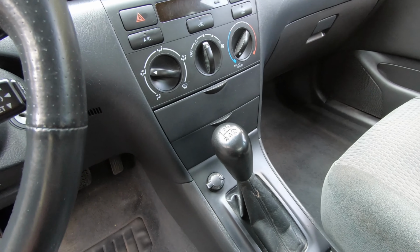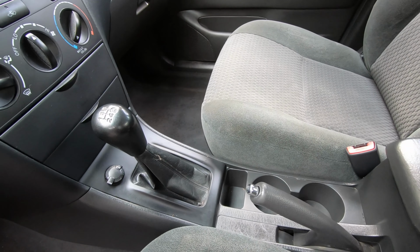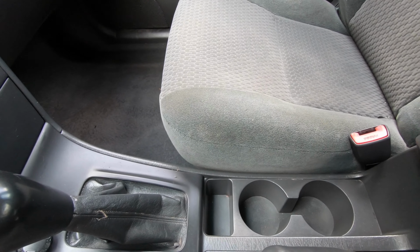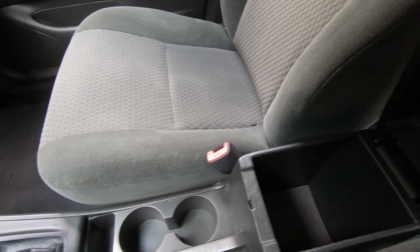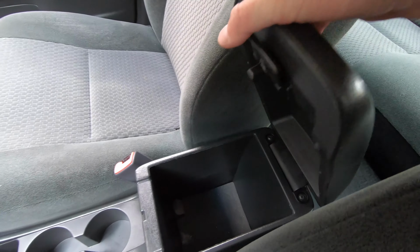12-volt outlet. This model is equipped with the 5-speed manual transmission. Got our emergency brake, little storage space, 2 cup holders, and center armrest. Has some storage space inside and another 12-volt outlet.